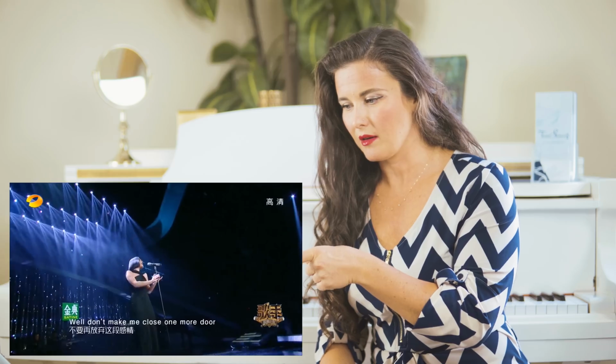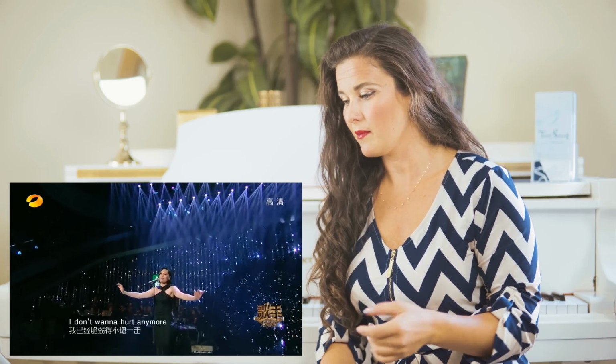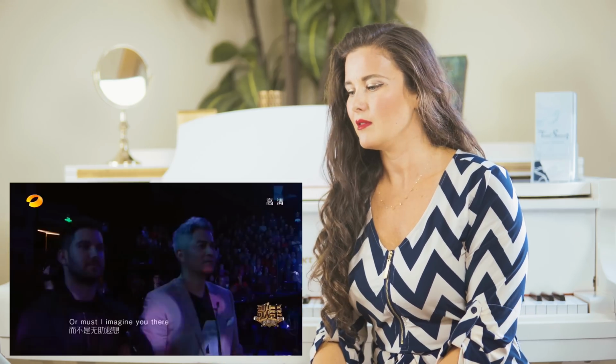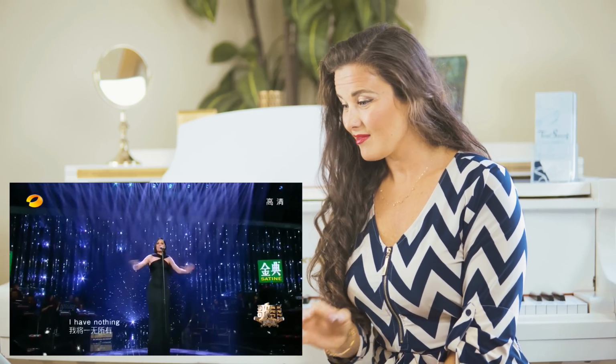She's a little behind there as well, musically. Beautiful top note though. Nice riff. Gorgeous run too. She's making it her own right now. Nice. Again, nice hands. She did a nice little vocal growl on that second nothing. I have nothing. Yeah, and that's nice. It adds a nice texture to it, a little bit of attitude.